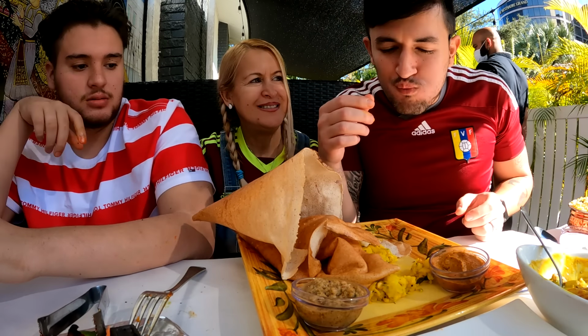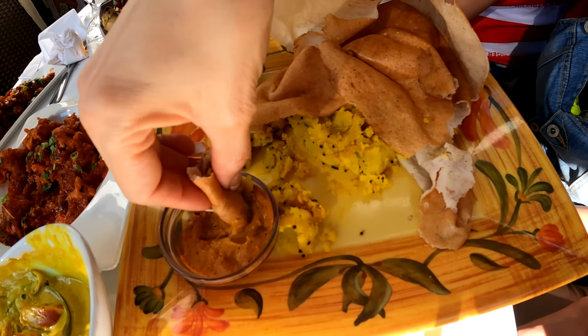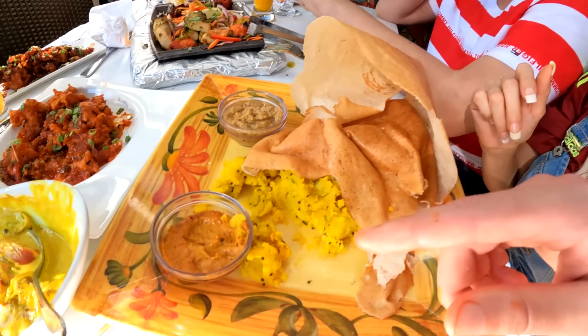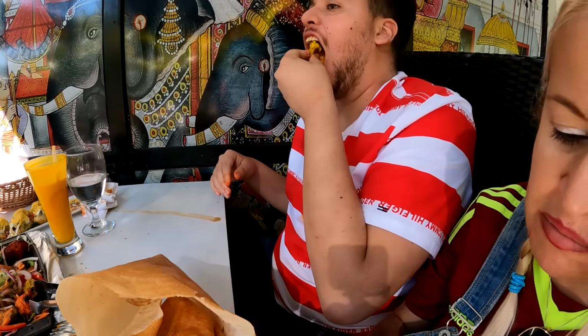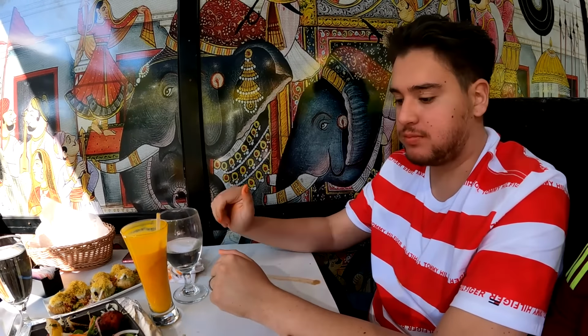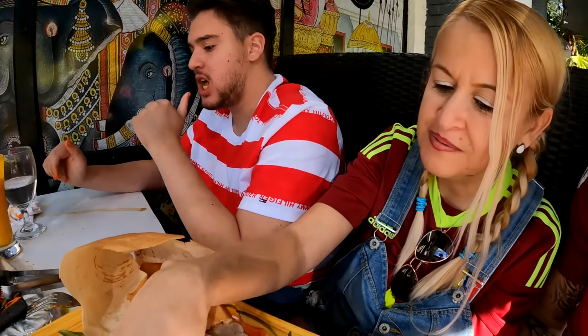Good? Not good, delicious. Let me test it. It's tasty. Wow. Chutney, really strong taste right there. I like it. Okay. Major thumbs up. What do you give the dosa on a scale of 1 through 10? 10. A 10? Yep. What about you, mom?